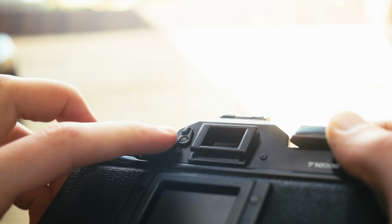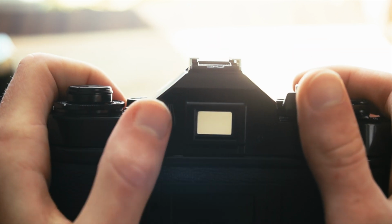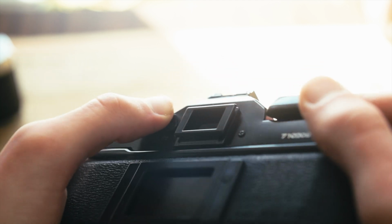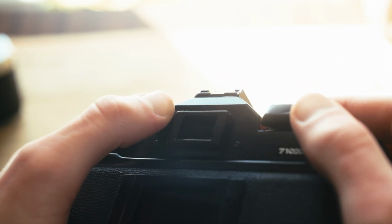Lastly, the A1 has this little switch to block out the viewfinder. I don't know what this is for, maybe infrared photography or something, but it has it and the AE1 Program doesn't, so there.